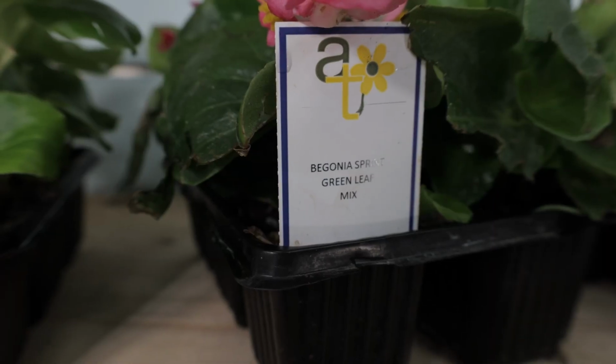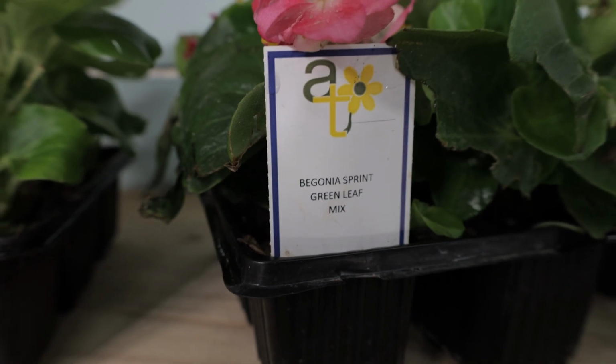Don't forget, we've made it really easy. All the information you need is on the label.